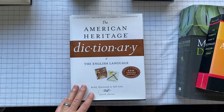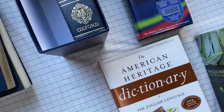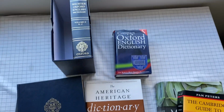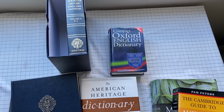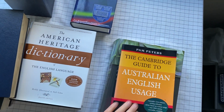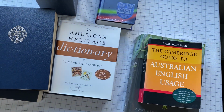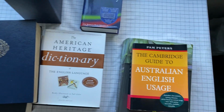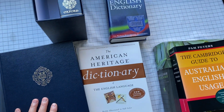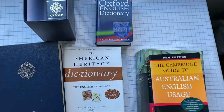But the truth is, I still like dictionaries. I like them. I like books, and I like book dictionaries. And so who knows? I'll probably buy the next editions if they come out again. All right, so here we have a bunch of different dictionaries, and I chucked in the Australian usage as well. Maybe I should do a whole thing on usage books that I've got. I do write for a living, and I do have some guides, so maybe I could do that one time. All right, dictionaries.